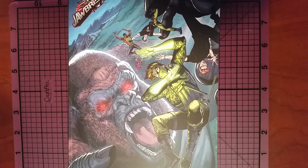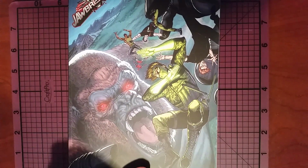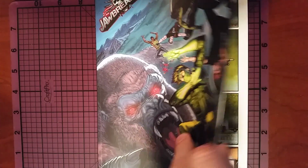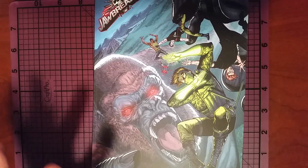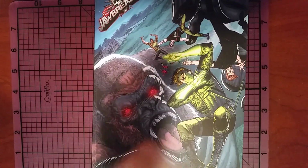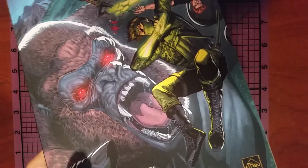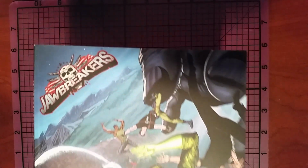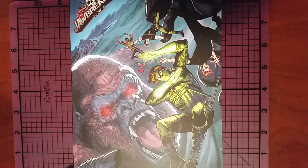Let me get over here in a more convenient and comfortable position to discuss Jawbreakers. Specifically, there are like three different stories in here, two of which are part of the same story, which is unfinished. And then this third one, the Ethan Van Sciver cover, pretty nice. Look at the attention to detail, how lovingly rendered all of this stuff is. It is super pretty.